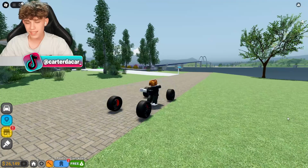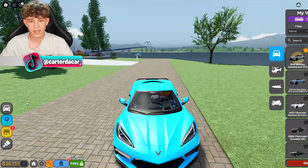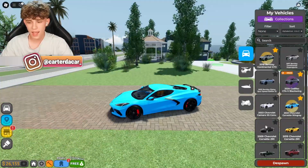Then we have a Corvette Stingray. This is a collection vehicle. I don't know if I ever customized it. I don't think I did. But it's pretty nice looking, I would say. I think it's fairly cool.